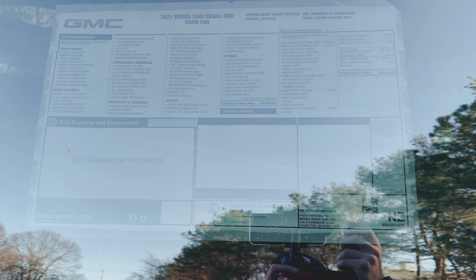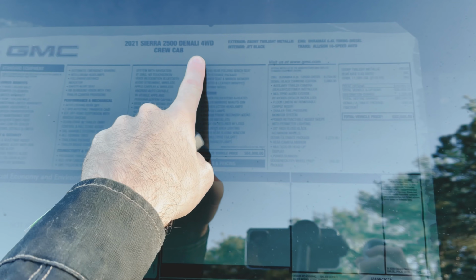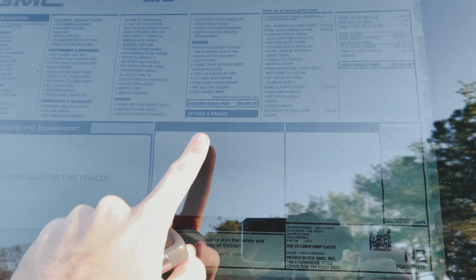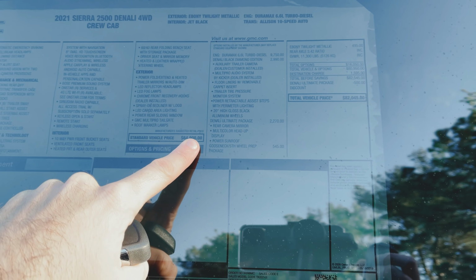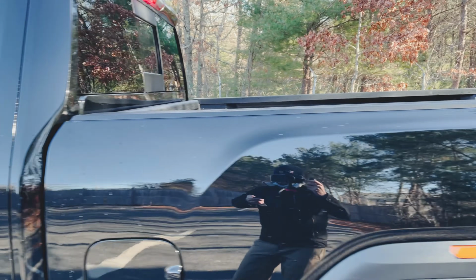I know on mobile it might be a little bit tough, but I will address it. 2021 Sierra 2500 Denali Crew Cab. We've got Ebony Twilight Metallic paint, jet black interior. It's got the 6.6 Duramax with the Allison 10-speed transmission. You can see the standard vehicle price right here is $64,900. Obviously, with all these options that were added in, we've got the MultiPro audio system. In fact, holy, I didn't even know this had that.